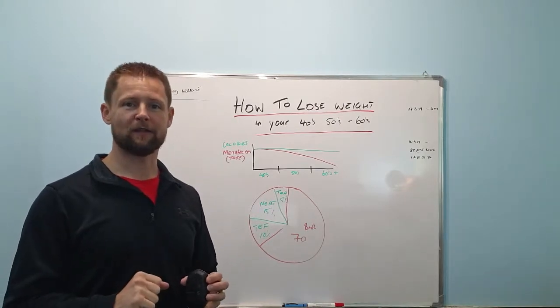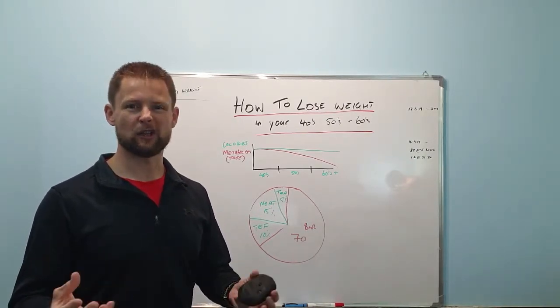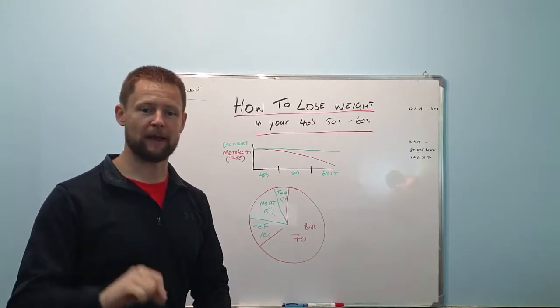TEF, thermic effect of feeding, which is the energy it takes to digest your food, right? And all of these ones are pretty much, you can manipulate to the better.